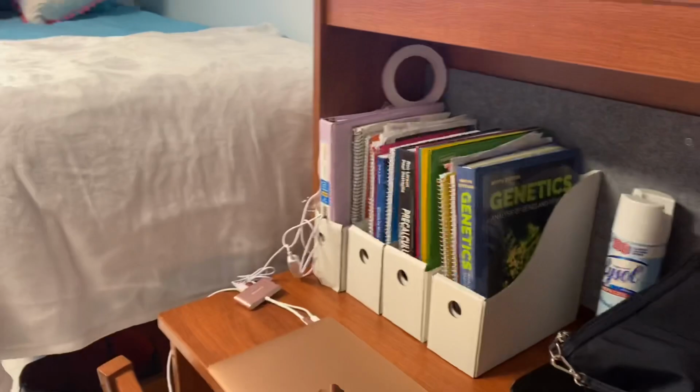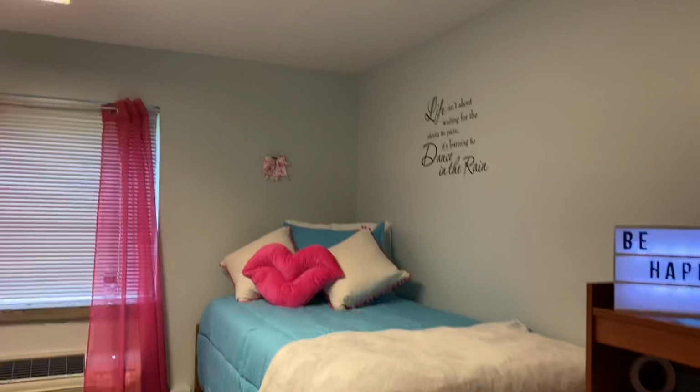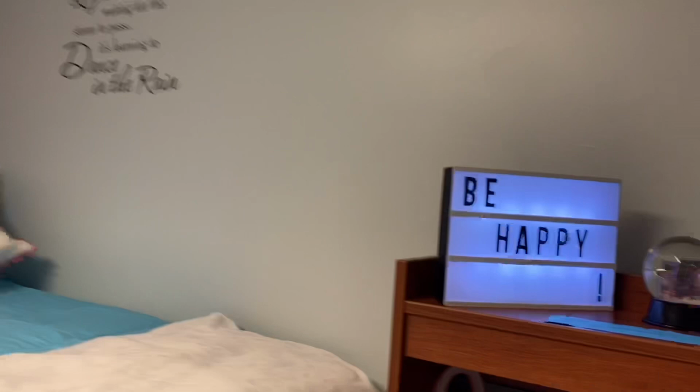Okay, so let's go. Now it's a bit messy, but it's okay. So now this is my desk area. Those are my lotion, vitamins, because you gotta keep yourself healthy. And this is my beautiful bed. My beautiful bed, my curtains. That's one of my cheer bowls that match my color scheme, so I only put one. And then you guys can see my desk.